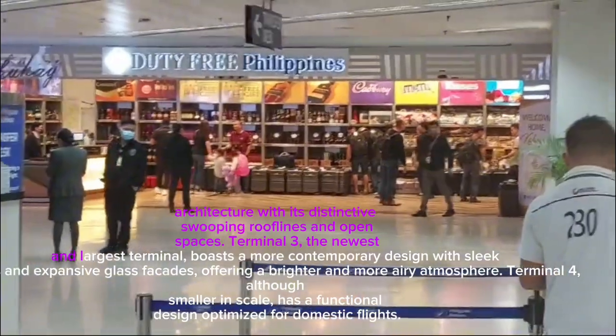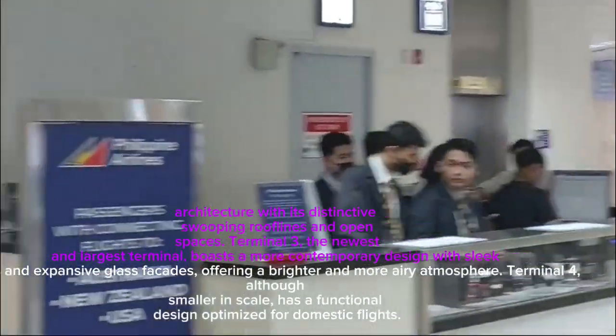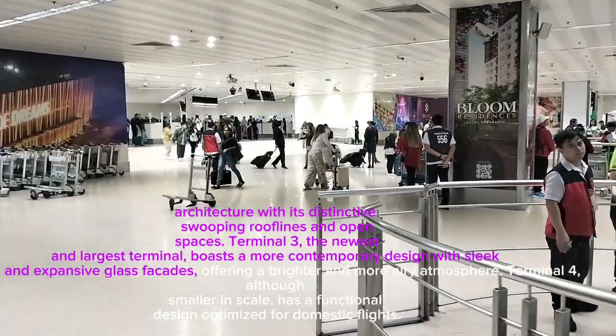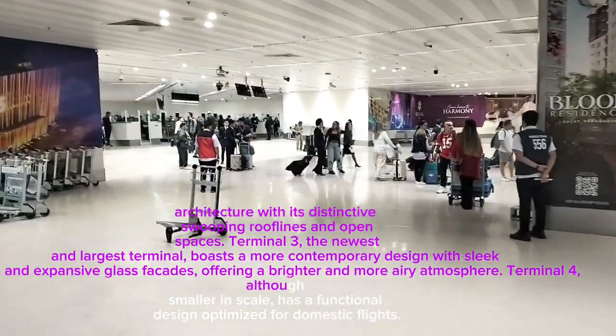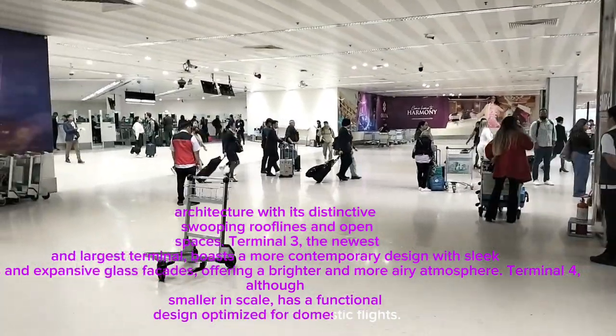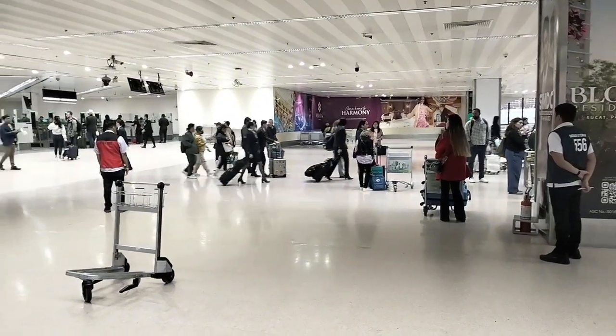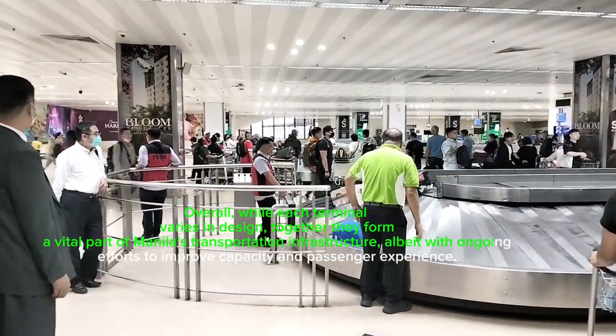Terminal 3, the newest and largest terminal, boasts a more contemporary design with sleek lines and expansive glass facades, offering a brighter and more airy atmosphere. Terminal 4, although smaller in scale, has a functional design optimized for domestic flights. Overall, while each terminal varies in design, together they form a vital part of Manila's transportation infrastructure, albeit with ongoing efforts to improve capacity and passenger experience.